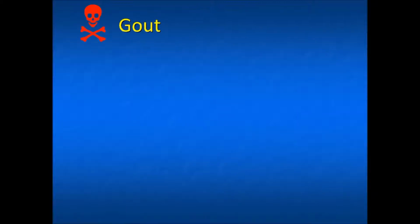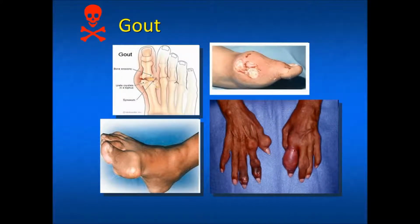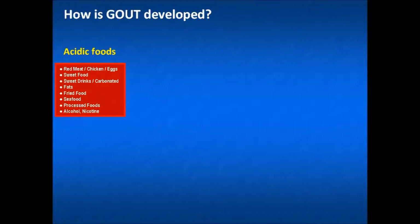Let us take a look at gout. How is it formed and how Bennington water can relieve it? Gout is basically caused by the accumulation of uric acid. How is gout developed? We consume acidic foods such as red meats, animal organs, alcohol, certain seafoods, and etc., which have high content of purine.